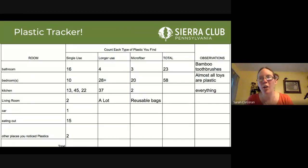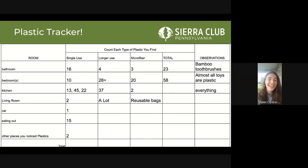Now, you said that you were already working towards reducing the plastic in your home. Are there any changes that you've already made that you'd like to share? Yes. We switched to bamboo toothbrushes instead of plastic ones. We also switched to bar soap instead of body wash. We got rid of loofahs and instead are using washcloths, and bar shampoo, which has reduced our amount of plastics in our bathroom.